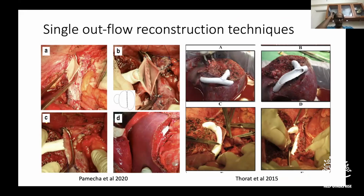So there's been a recent publication by the ILBS team where they've talked about comparing multiple outflows with a single outflow, as shown in the right picture, and they've shown better results with single outflow. But there's always a problem in comparing two things from different eras. With the increasing experience of the team, there are many other things that you don't actually account for when you are comparing two techniques. There's another technique by Thorat et al.